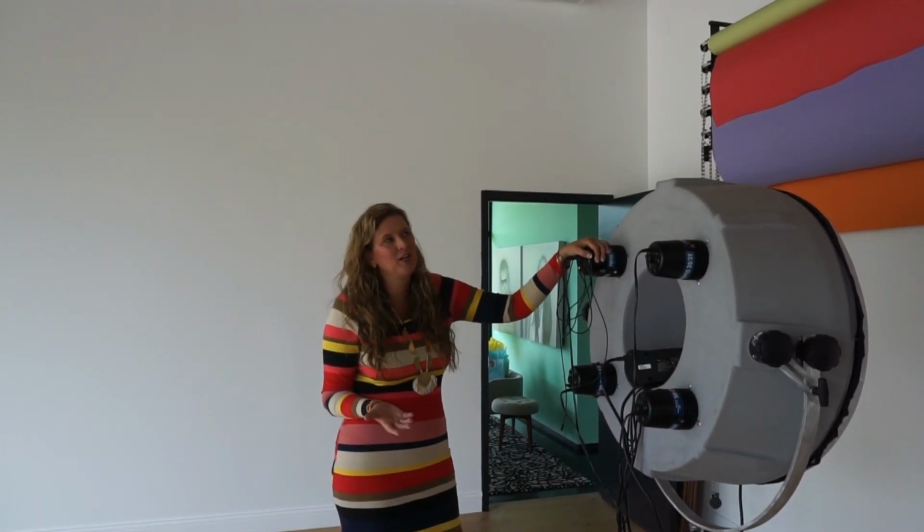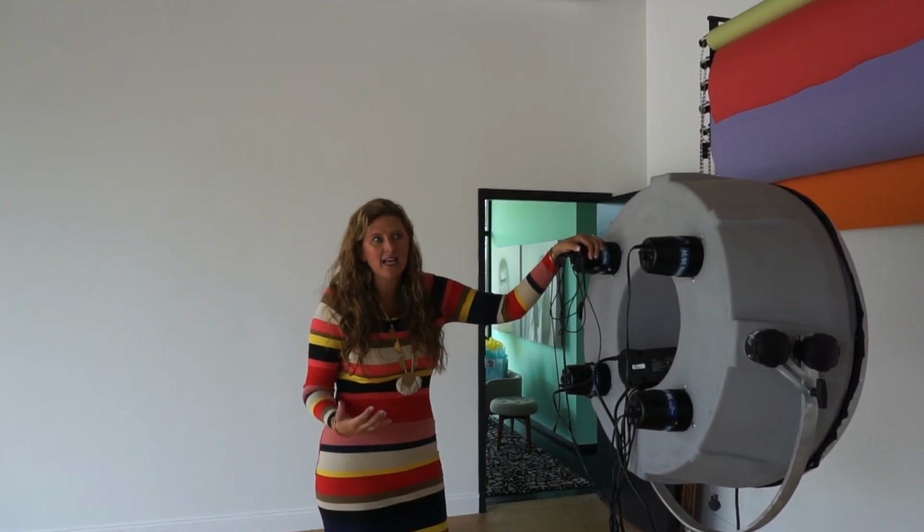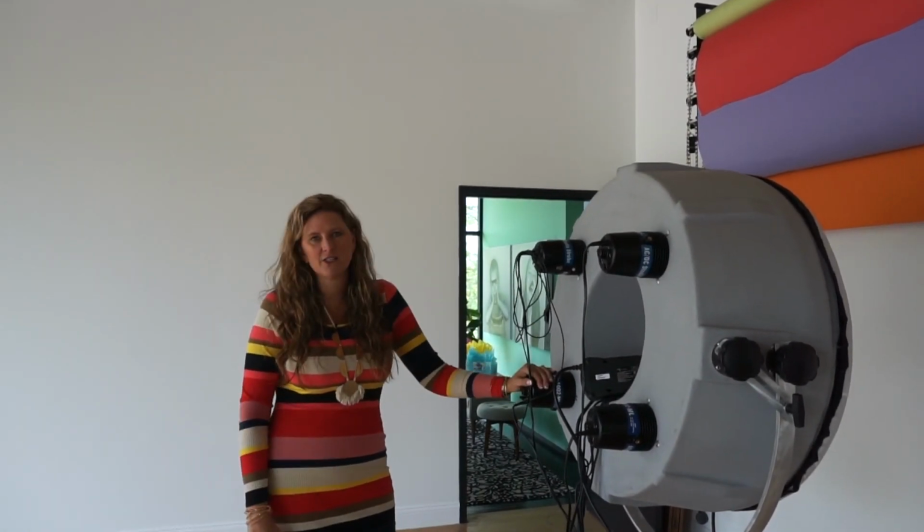We can pull down whatever color we want. I think it holds about 10 rolls, and we keep a bunch of extras, so we always have school colors or something complementary to what my clients are wearing.